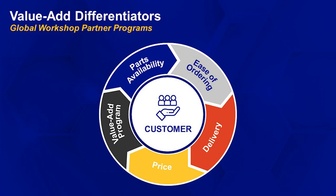I mean, one unique way is that we validate their technician credentials on their behalf through validation partners and things like ASC certification. So this is the value tree or the value wheel of a customer and how they buy parts from a parts provider.